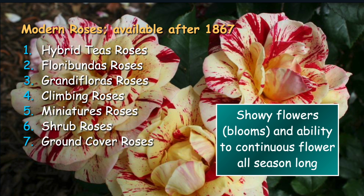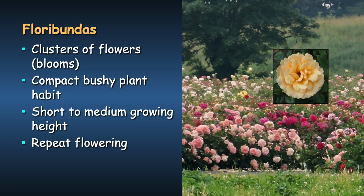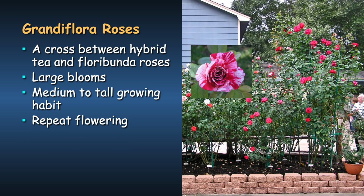Popular modern rose varieties include: hybrid tea roses, which have large single florist type flowers growing on long stems. They have a medium to tall growing habit and are typically repeat flowering throughout the growing season. Floribunda roses have clusters of small double flowers with compact, bushy, short to medium growing habits and are repeat flowering.